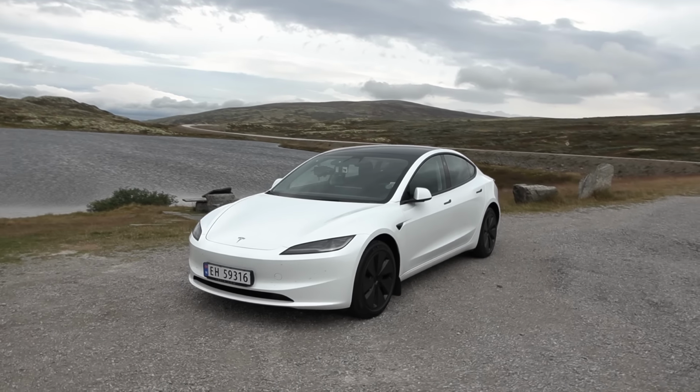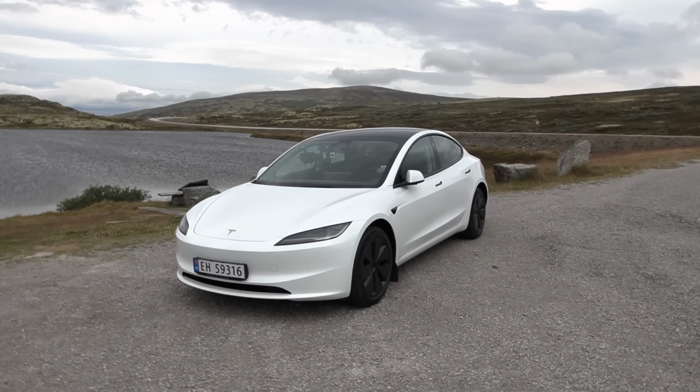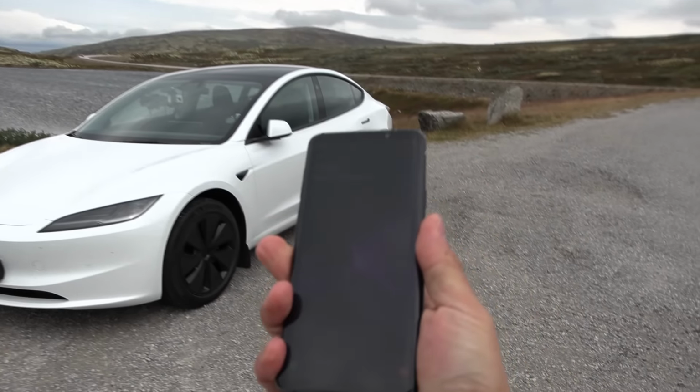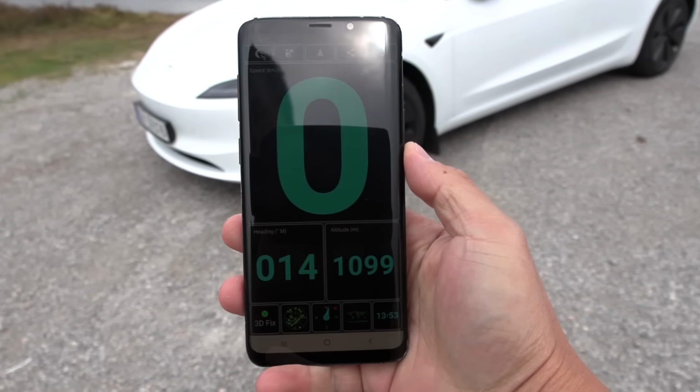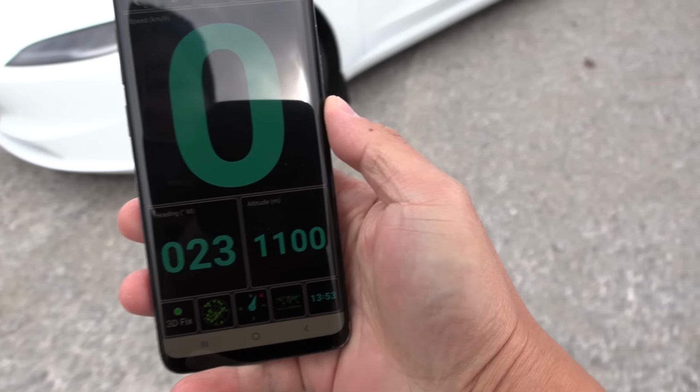Man, this car is a beast. I will show you first the elevation over here. In the Highland, it's quite windy here. Let me see. Use this. Whoa, 1100 meters over sea level. Wow. Okay, so at 1100 meters, we have a lot of potential energy.